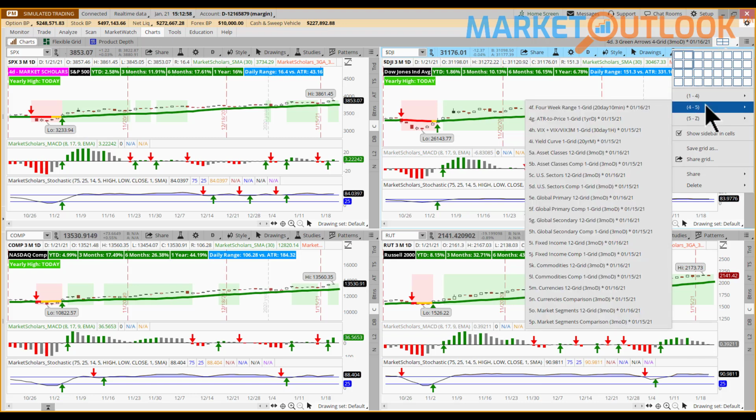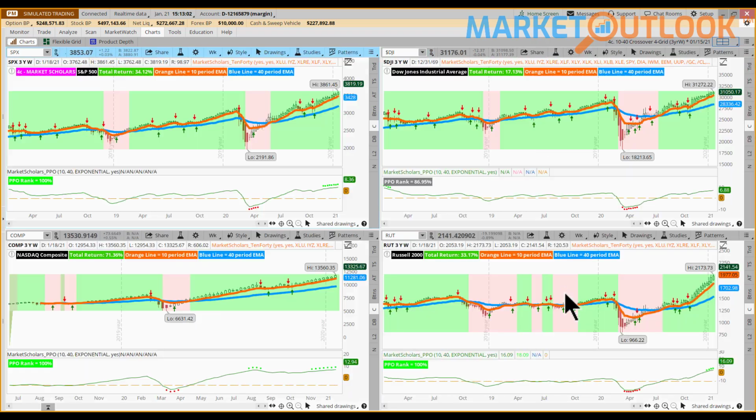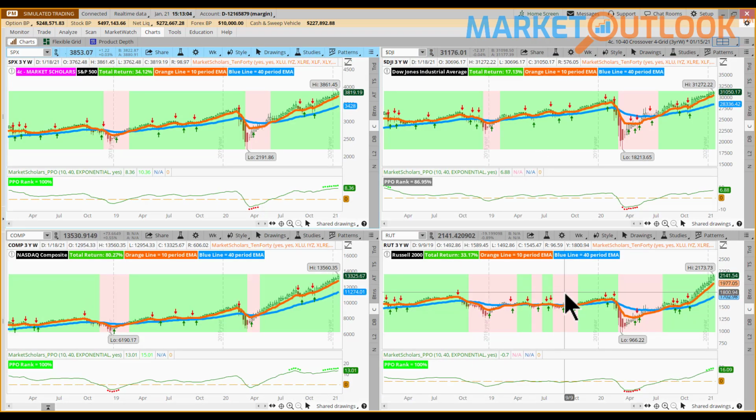Let's do our longer-term chart now. And this will be our chart 4C. This will be our 1040 crossover method chart. And as you can see, we've got nice green background colors on all 4 of our charts right now. I don't want to spend a lot of time on this chart because we don't get a lot of changes on this chart, right? This is a chart that is known for less sensitivity, not more sensitivity.